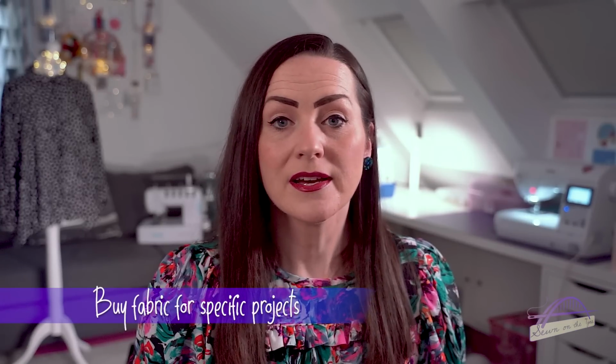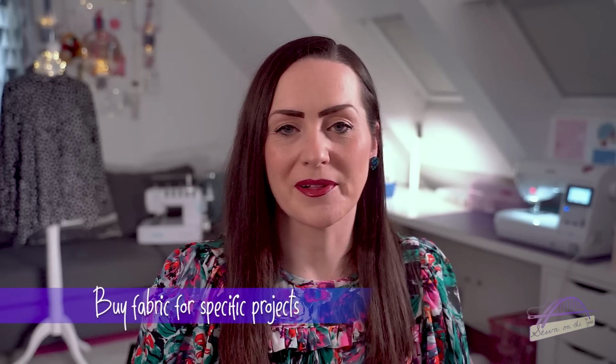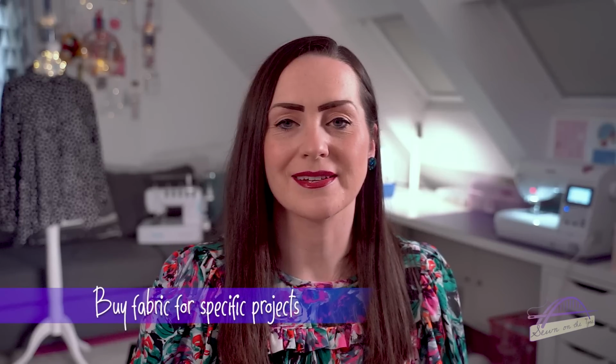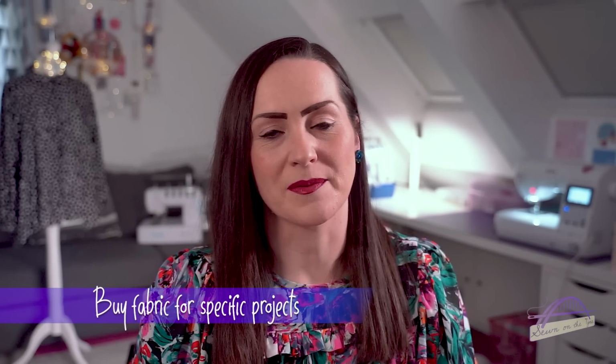And goal number 5 is, when I buy fabric, to buy more intentionally. So as I mentioned earlier, I'm not going to say I'm not going to buy fabric. It's not realistic. It's a hobby. I love doing this, and buying fabric is part of that. So I will continue, but I do want to buy more intentionally. And by that I mean I want to know what I'm buying the fabric for. I want to have an outfit or a garment in mind that will enhance my wardrobe, and I buy the fabric with that in mind.